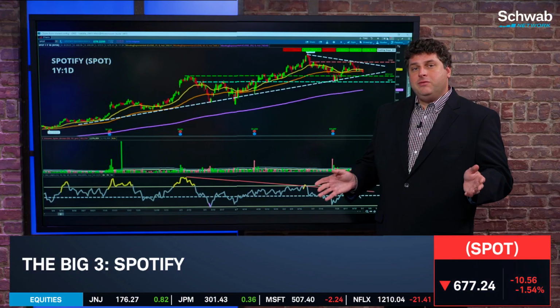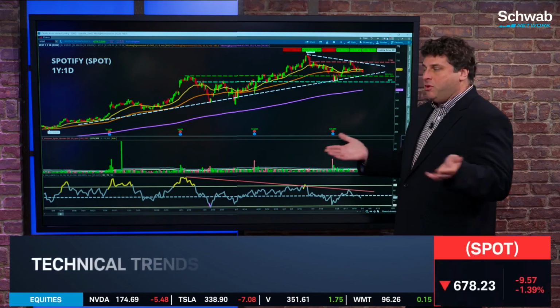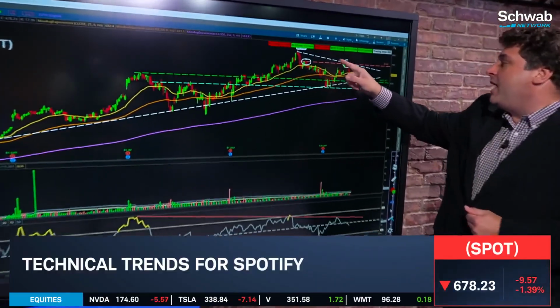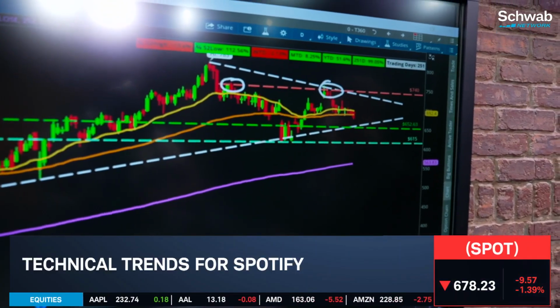Right, that 740 level represented kind of the sweet spot for that butterfly trade there. That represented that level here that I highlighted on my own chart. Highs and then subsequent highs once again. So that would be the breakout area to consider here.